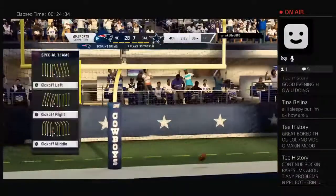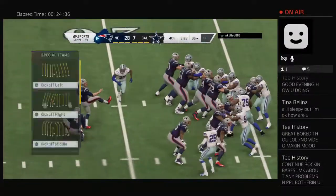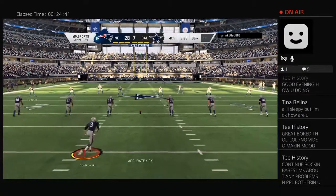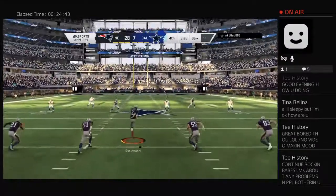Extra point good by Gostkowski. And the decision to just kick the extra point winds up successful. Gostkowski now, after the touchdown, he'll send this one away.